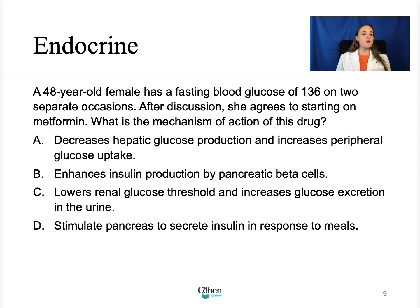Next question. A 48-year-old female has a fasting blood glucose of 136 on 2 separate occasions. After discussion, she agrees to starting on metformin. What is the mechanism of action of this drug? A, decreases hepatic glucose production and increases peripheral glucose uptake. B, it enhances insulin production by pancreatic beta cells. C, lowers renal glucose threshold and increases glucose excretion in the urine. Or D, stimulates pancreas to secrete insulin in response to meals.